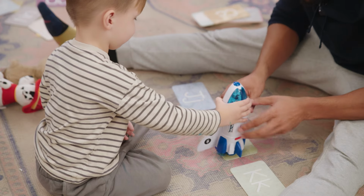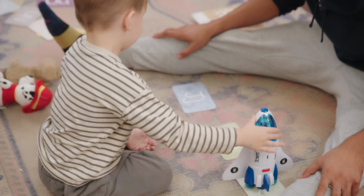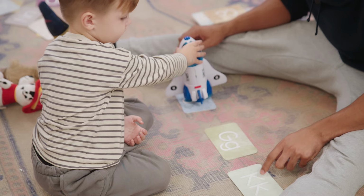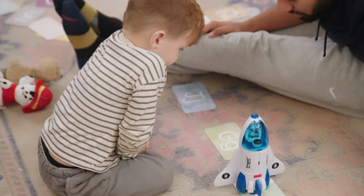That's g. This one right here is k. Good job. Fly it to the sound g. Good. Now the sound k. I tricked you. Remember, k. It's right there. K, k. Good job. Now the sound g.